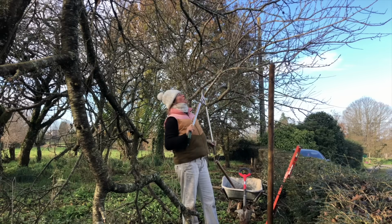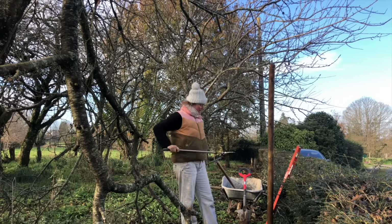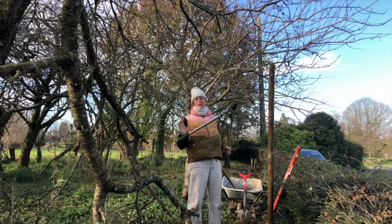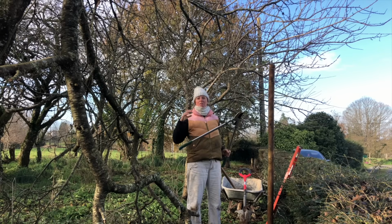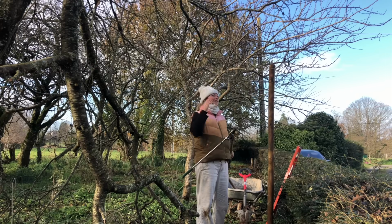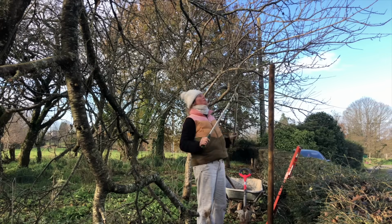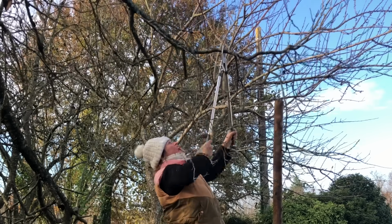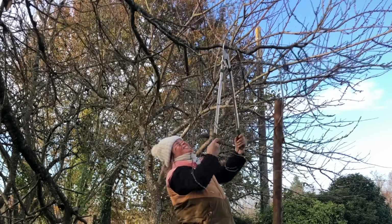Okay. It's so weird when you trim these apple trees. In a weird way, you feel like you're trimming off their fingers. Because as you walk by, they'll pull your hat off or they tickle you on the back. So it's just a weird feeling. I feel like I'm chopping his fingers off. But they'll grow back.